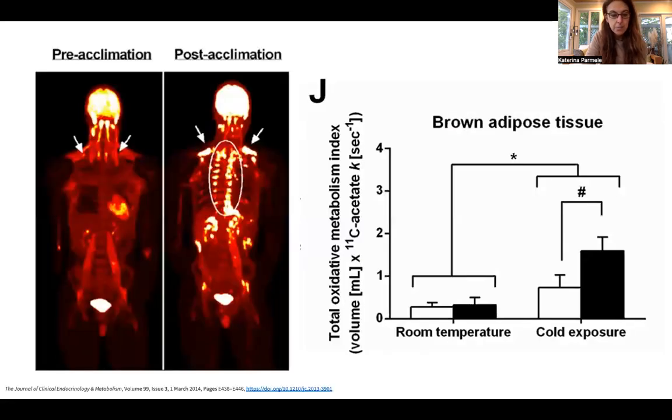And this is just an example. On the left, you can see where the arrows are and where the oval is, where the brown fat activated after acclimation to the cold. And the right side shows you that your oxidative metabolism with cold exposure increased significantly. So the metabolic rate increased in the people who had cold exposure.